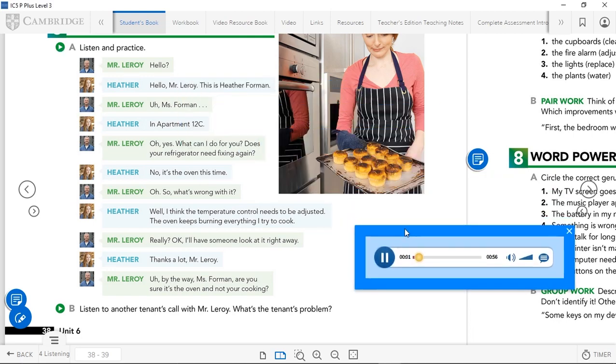Page 38. Exercise 6. Conversation. It needs to be adjusted. Part A. Listen and practice.